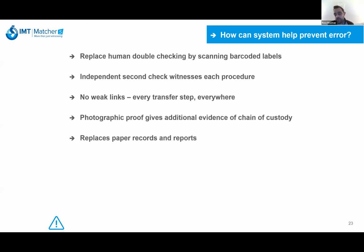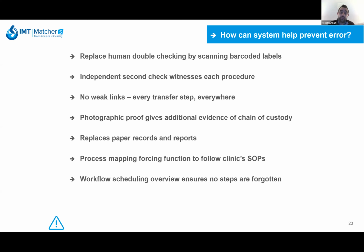It replaces paper records and reports as well. I know in a lot of clinics, there's still a lot of files and paper records. However, Matcha can replace a lot of those paper records and reports and make those electronic. Process mapping forces a function to follow the clinic's SOPs consistently. Those SOPs can also be modified and customized to the clinic's own requirements. So the idea is that Matcha fits around your workflow, not that you have to fit around Matcha's workflow. We also mentioned workflow scheduling, and that overview ensures no steps are forgotten.